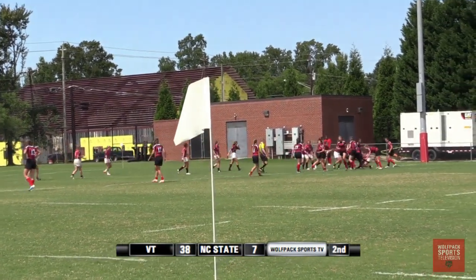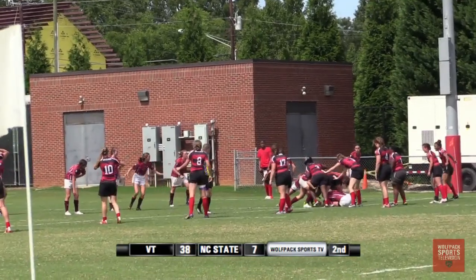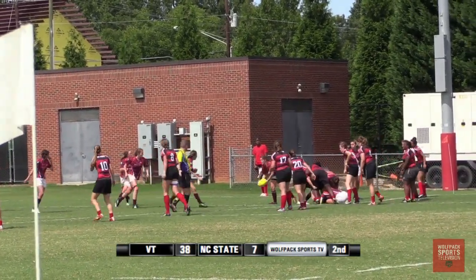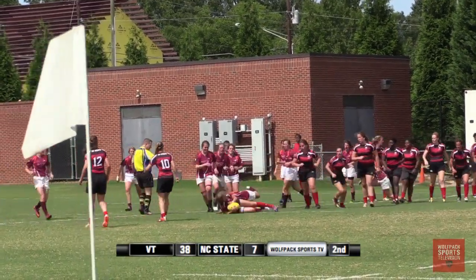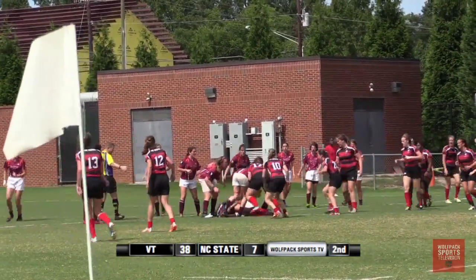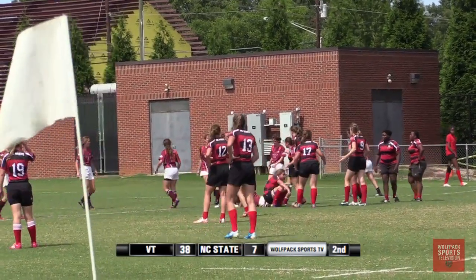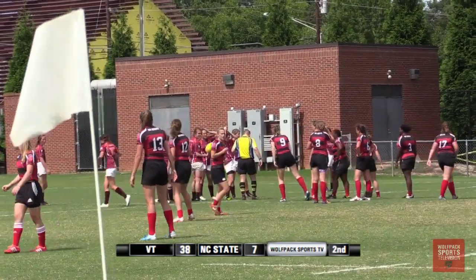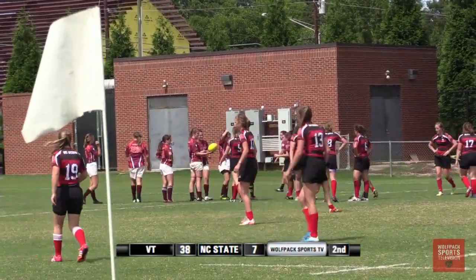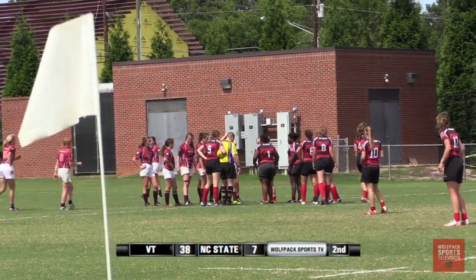So here come the Hokies driving once again. Some good tackling there by the Wolfpack, though, keeping the Hokie advancers at bay. Got some fingers in there. We're able to knock it loose, and Wolfpack regain possession. The ref will call him back. And we got a Wolfpack scrum.